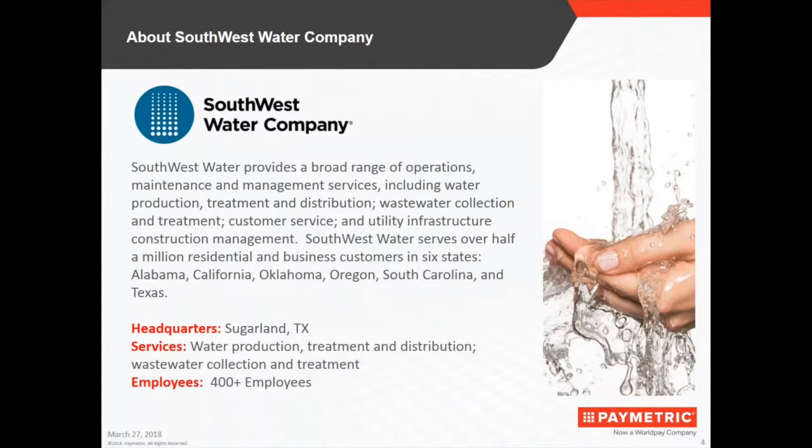So again, today we're going to focus on payments integration across a customer's entire enterprise. Most companies are accepting payments in a wide variety of ways. They've got multiple system platforms that they're using, and companies want one way to integrate and solve for all those payment needs, and Paymetric provides those solutions. So today we're going to hear a little bit about one of our customers, Southwest Water, and how they integrated all of their payment processing.